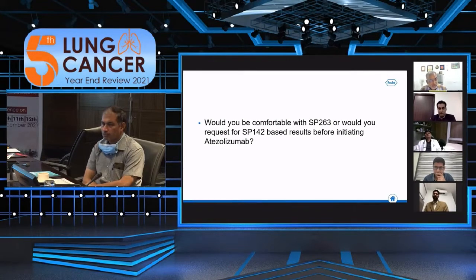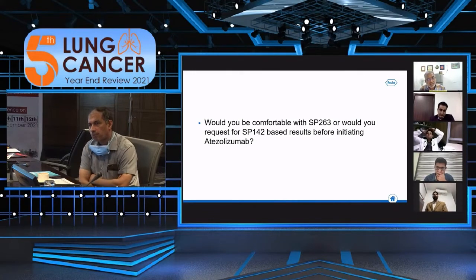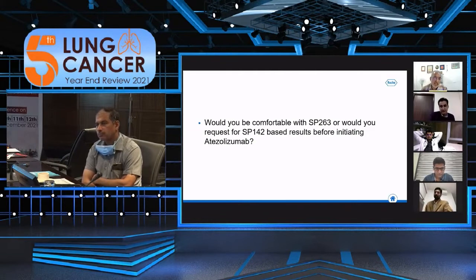So if you are using single agent atezolizumab in a low expression, you may have to do an SP142 to find out if there are select patients who may be expressing on immune cells. So if it is high, then there is no problem. If it is low, do not use interchangeably. If it is high, you can use it interchangeably. There is no problem. And almost 30% of patients may fall apart. So there is a big number which actually falls apart. So only in high, you can use it. In low, do not use it. That's my suggestion. But anyway, we can take from the house if anybody has any different suggestions.